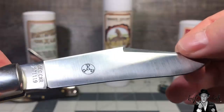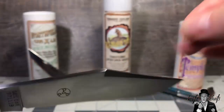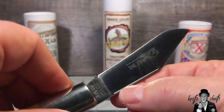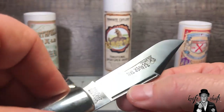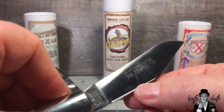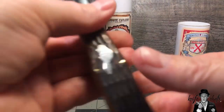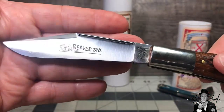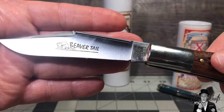Notice that beautiful blade. Look at that swedge on that blade, and the nice long pull. Everyone talks about match striker pulls. I think a match striker pull on this blade would just ruin the elegance of it. And there you go with the beaver tail blade etch on there, which is pretty cool too.